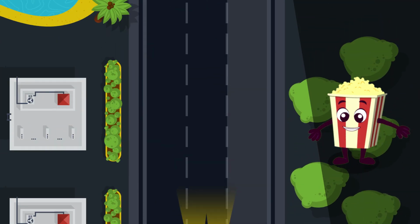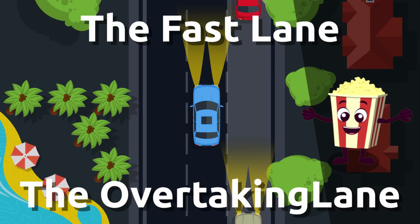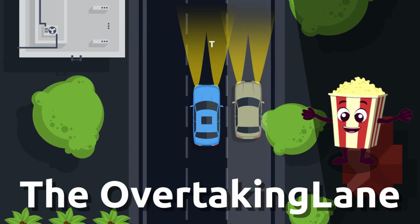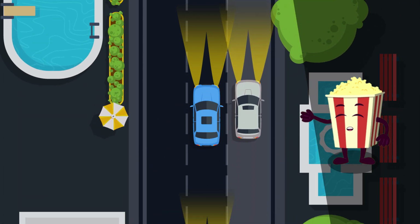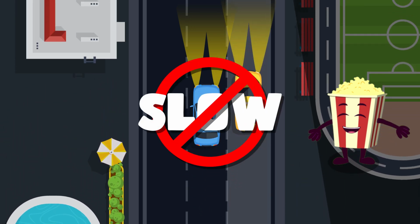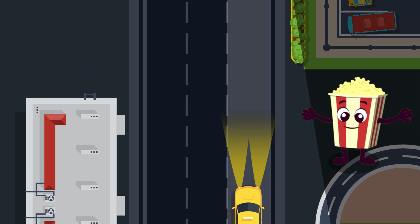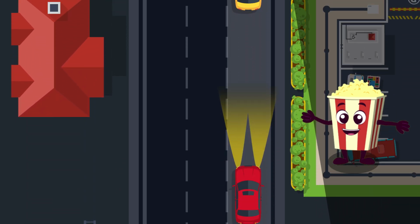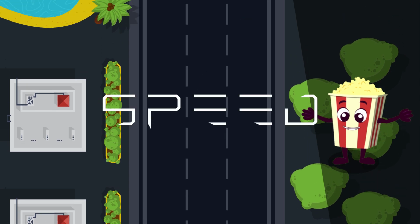Finally, we have lane 3, also known as the fast lane, overtaking lane, or the lane where everyone thinks they're in a Formula One race. This lane is mainly for overtaking slower vehicles. If you're cruising at normal speed, this is not your place to hang out. For safety and smooth traffic flow, only use lane 3 to pass, then get back to the middle or right lane.